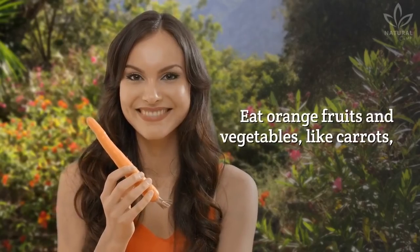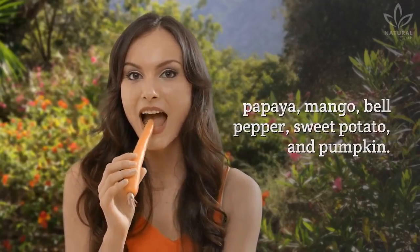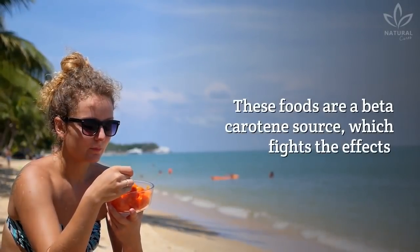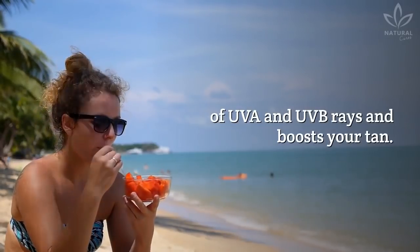Eat orange fruits and vegetables like carrots, papaya, mango, bell pepper, sweet potato, and pumpkin. These foods are a beta-carotene source, which fights the effects of UVA and UVB rays and boosts your tan.